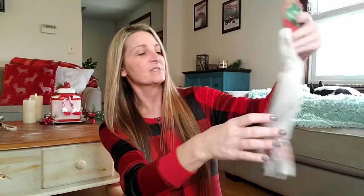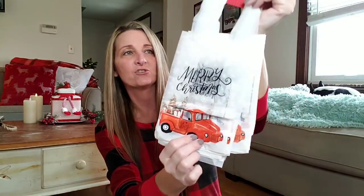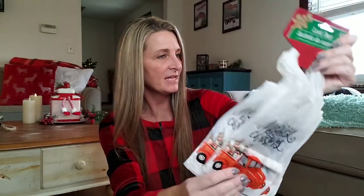I'm going to go ahead and add one of these truck ornaments to that giveaway. I did pick up some more of these Merry Christmas Red Truck loot bags. I absolutely love these, and I like how you get 6 of them.